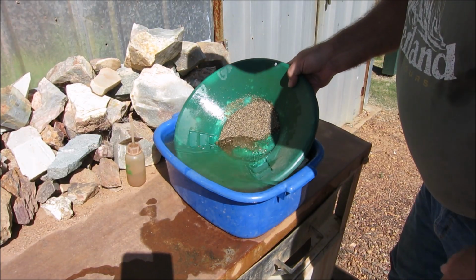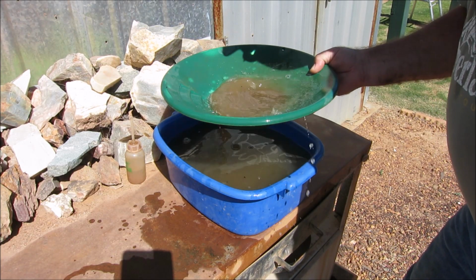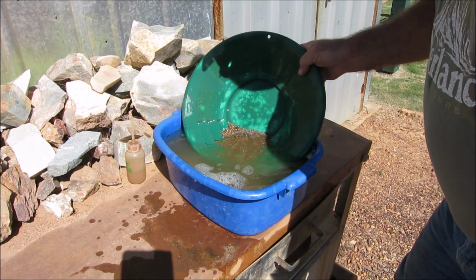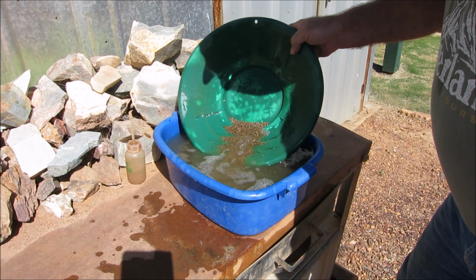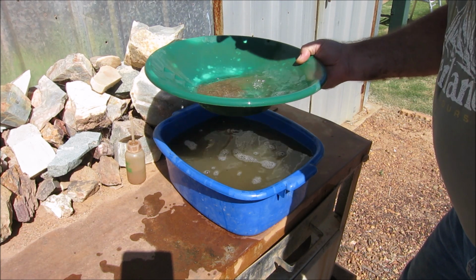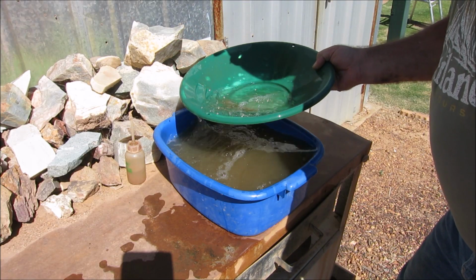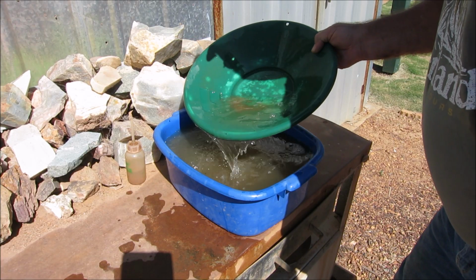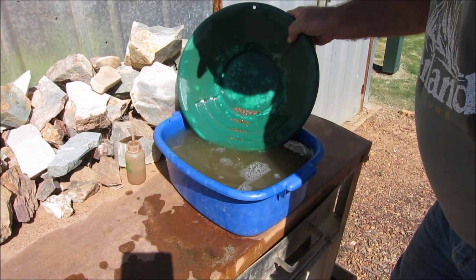Okay, the last pan of oversized from Secret Creek. See if we can get another speck or 2, or a big piece, a big speck or 2 out of this lot, guys. Wouldn't that be good? Might be a nice big nugget in here.